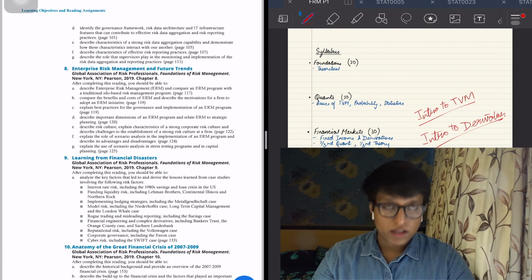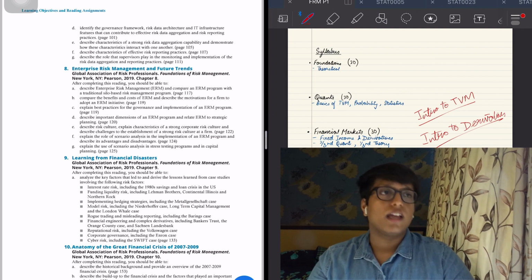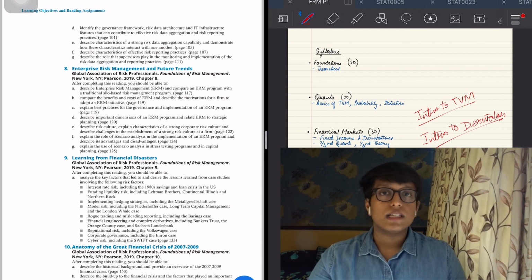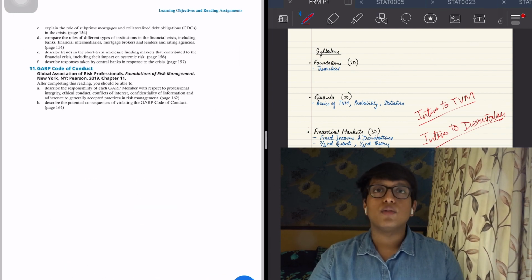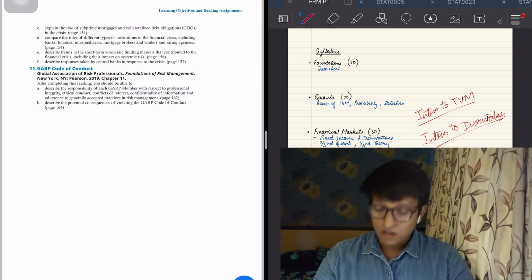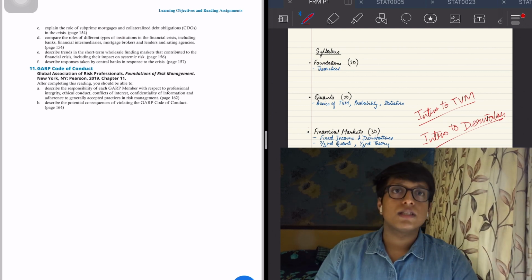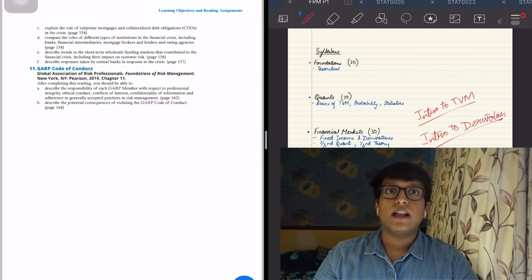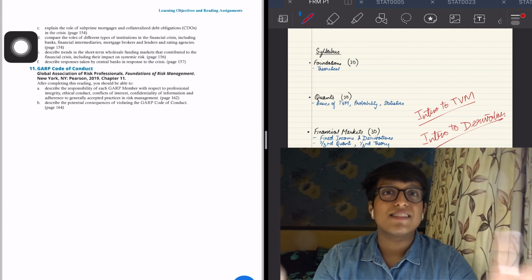The 10th one is Anatomy of the Great Financial Crisis, which is one of the most recent and very important crises. There have not been any major crises after that on a global scale. So let's hope they don't happen anytime soon either. And the last one is the GARP Code of Conduct, which has about five main principles on ethics. And ethical values are really important, especially in recent times, like I said, where people are very, very unethical.